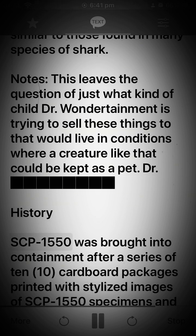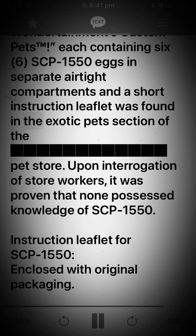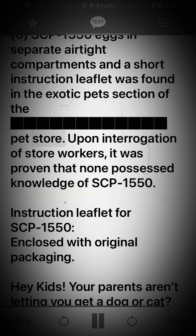History: SCP-1550 was brought into containment after a series of 10 cardboard packages printed with stylized images of SCP-1550 specimens and the words Dr. Wondertainment's custom pets trademark sign, each containing 6 SCP-1550 eggs in separate airtight compartments, and a short instruction leaflet was found in the exotic pets section of the pet store. Upon interrogation of store workers, it was proven that none possessed knowledge of SCP-1550.